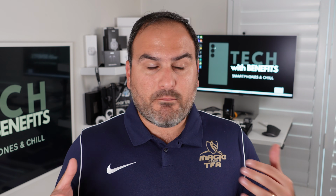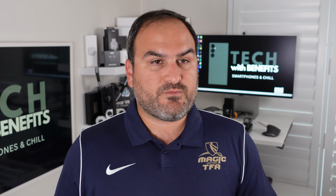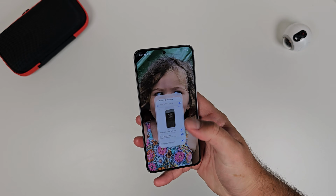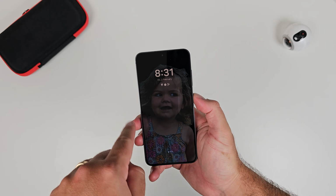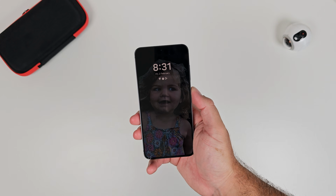You also have a much better, in my opinion, and more efficient always on display feature, where the background can be cut out and the foreground is still in focus and the black pixels are actually turned off, meaning you still get the picture and you get the seamless transition from going from the lock screen to the home screen when it brings that background back into focus.